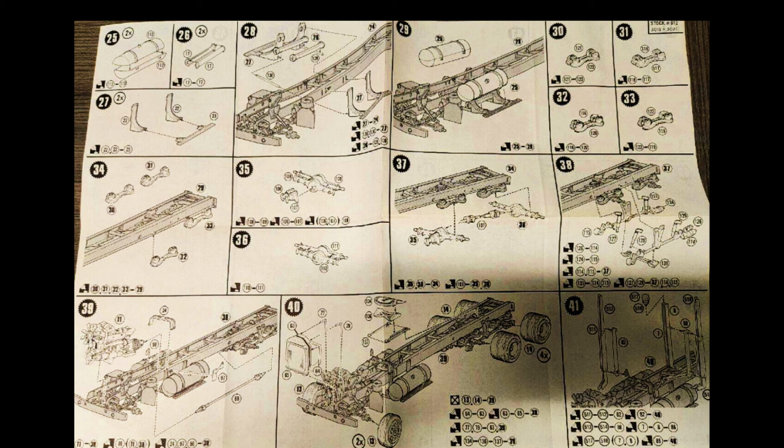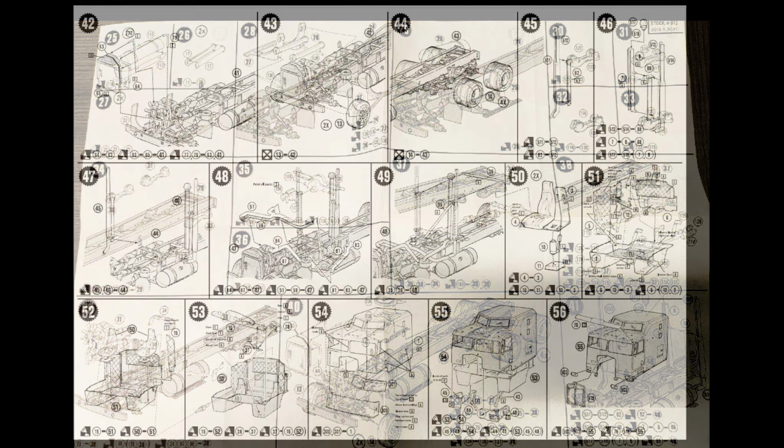And as we go down, you can see we're actually going to the axles that are going on the back. And eventually at 39, you can see we're putting the engine in. And it looks like the drive shaft that's going in on the bottom. 40, we got the radiator, and you can see the exhaust pipes going in at 41.